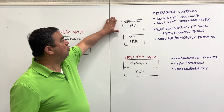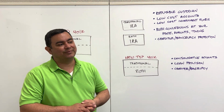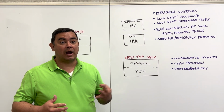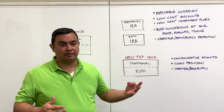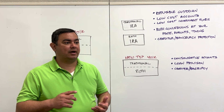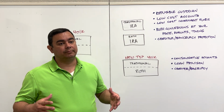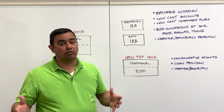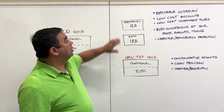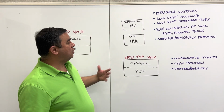Now, where do you open these? You can open them through your bank or your credit union. I'm not a really big fan of that. The third place is where I open those accounts, and the one I love, which is through some type of brokerage company. We have good experience with Fidelity, Schwab, and Vanguard. I can't make an endorsement for any one of them, but those are the ones we use. But I encourage you to open both of them, okay? So let's talk about that.